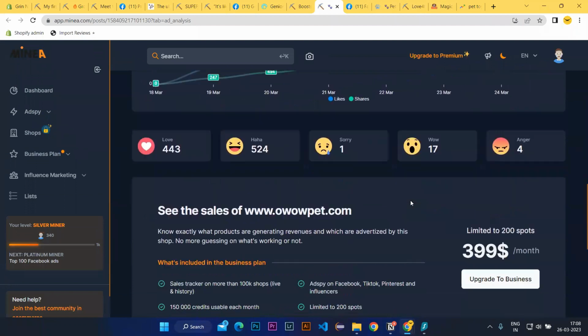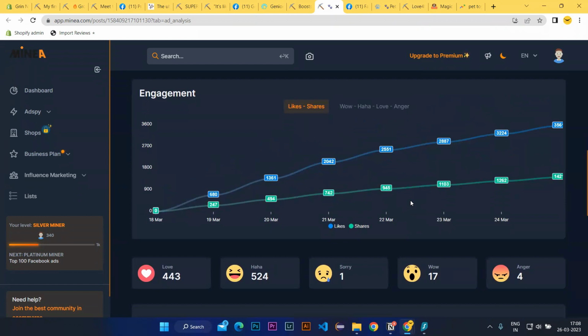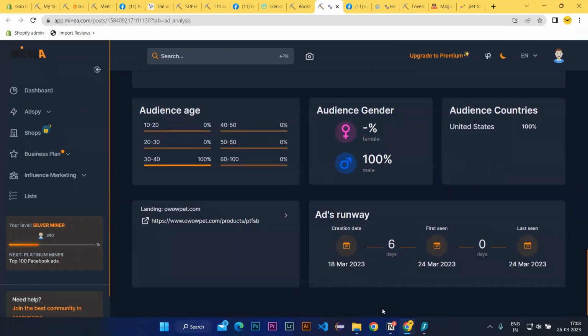Okay, so we can see the engagement is increasing day by day. Yeah. Till 24 March, today's 25, and it's increasing. Today's 26, and it's increasing day by day. Okay, if we scroll down more, what does it say? It says that the audience age is 30 to 40. Particularly male audience is buying it, and the ad run is what we have to look at. The first ad was seen on 18 March and then last seen on 24 March. So the ad is still running, I believe.